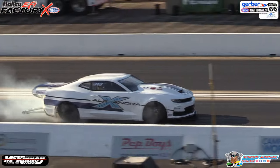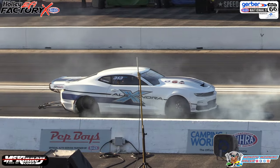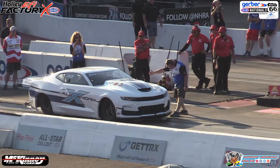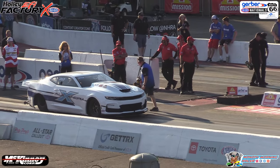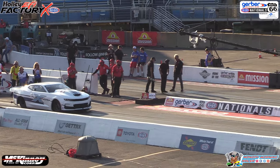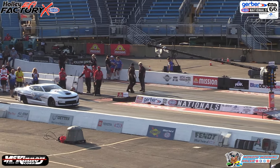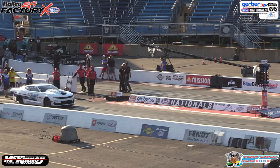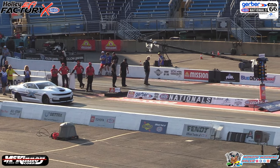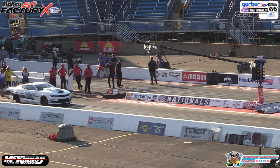Dell maybe has some motor issues in Factory Stock. But Chris loved the Factory X car as well. Had a free ride at round one here. Factory X. Holley EFI Factory X. One member of the Jessel 200 mile per hour club. No members of the ARP 6 second club. Could be a little shocked if we added any here. You never know.